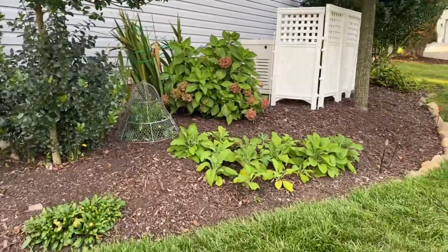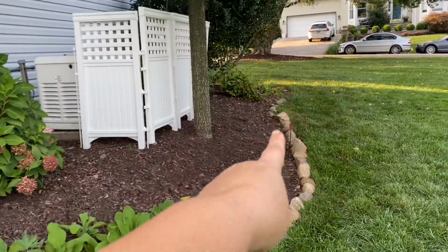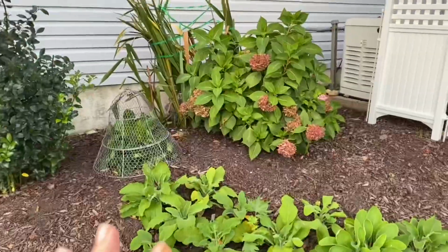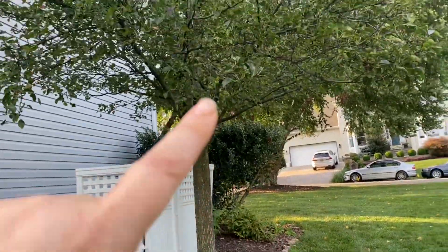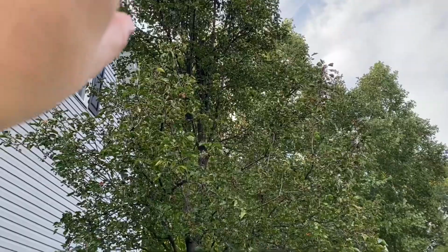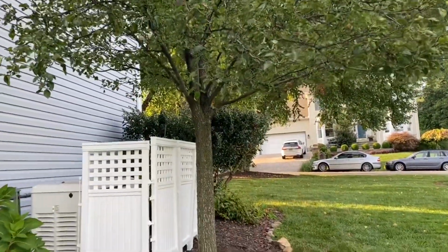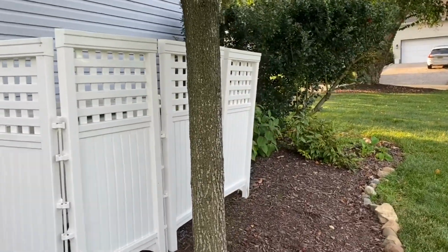One of the things I did was all of the foxgloves I had all along here, I moved them into this corner, and this tree here is an ornamental pear, and it's been diseased for years now. So I just want it out. I just don't like dealing with it. It's old, and I just think it needs to go.